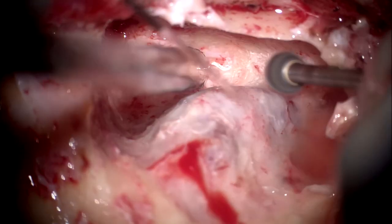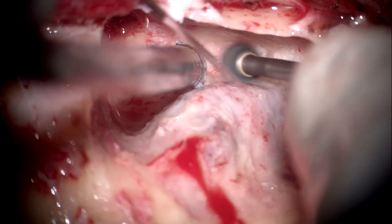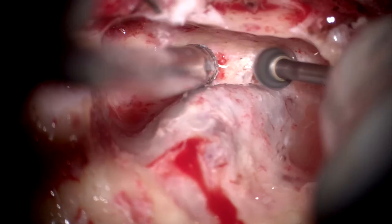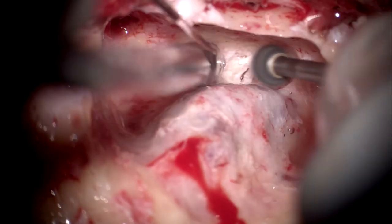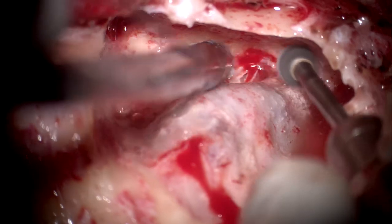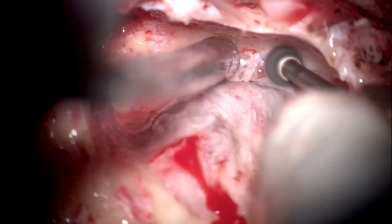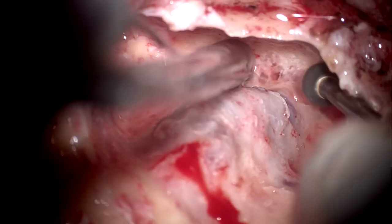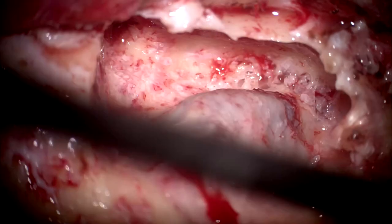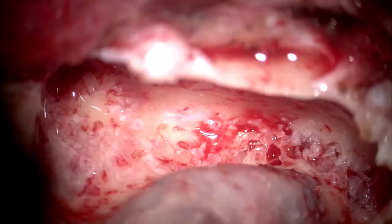Can you see the change in color? See the facial canal. See the facial canal there? Do you see there? That's the facial canal.